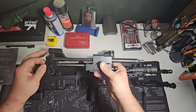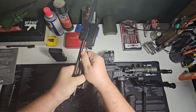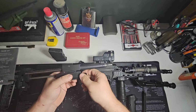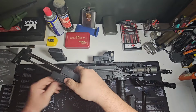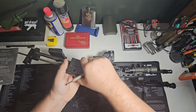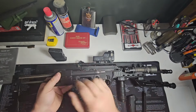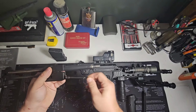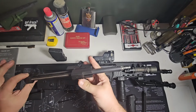Then you take this pin here until you hear it click. From there, you can remove the bolt retainer, which I will use this to help. As you can see, that holds your bolt and your firing pin. You can pull your bolt out, firing pin spring, and your firing pin. And that's as far as we are going to go on this.